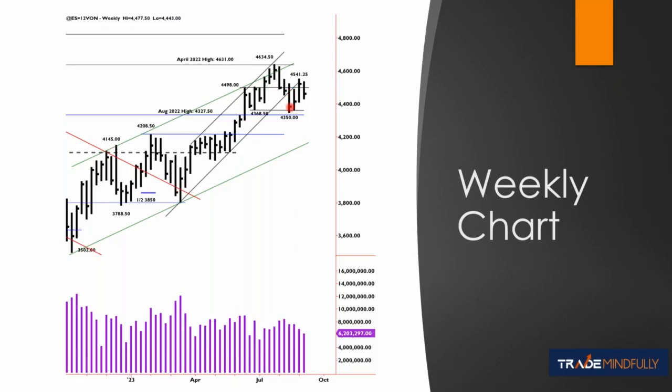We see sellers step back in and take price down into the area framed by local support here at 43.68.5 and the August high, the higher time frame support of 43.27. Price came right into that area, painting a low at 43. Then on the fourth week of the month, on still fairly heavy volume, buyers hold support.